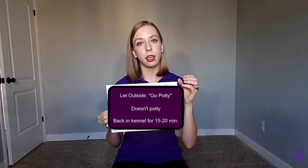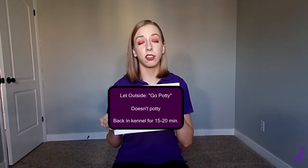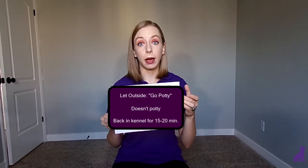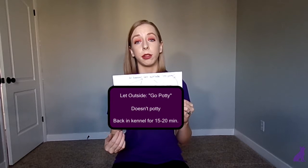And so you'll want them to go back in their kennel for 15 to 20 minutes, and then you'll let them back outside and you'll give them another chance. Again, if they don't go potty, they're going to go back in their kennel for 15 to 20 minutes. If they do, then they get to hang out with you.